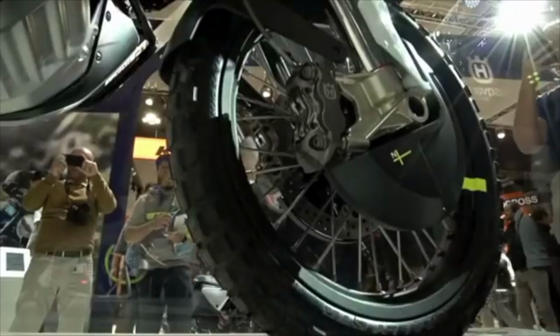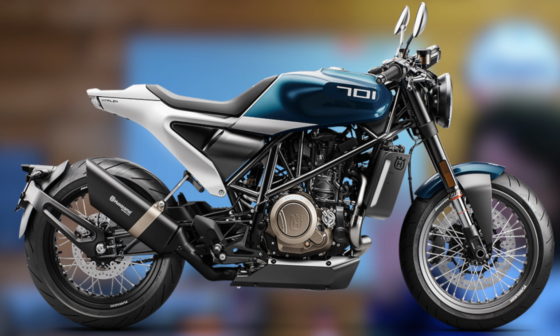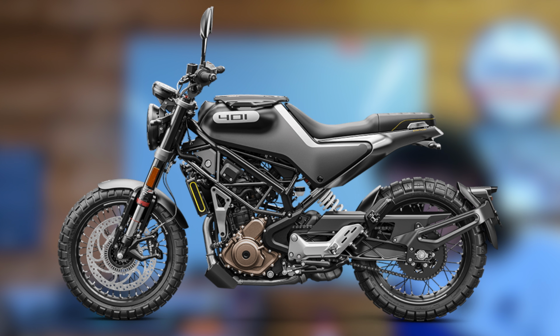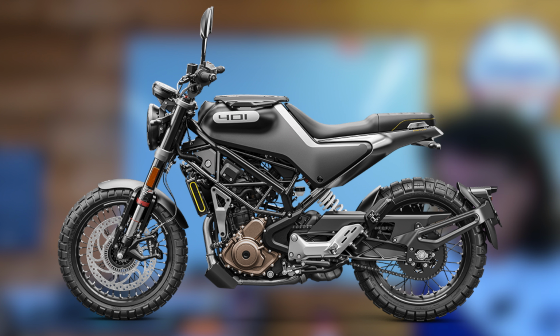Direct carryovers from the concept, neo-retro styling with the modular lines. Husqvarna did a really good job with this Svartpilen and some of their other wild designs on producing exactly what the concept looked like, aesthetically speaking. And I believe they've done that as well with the Norden.